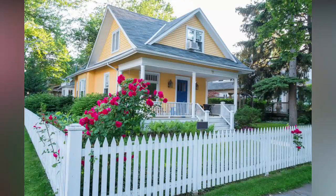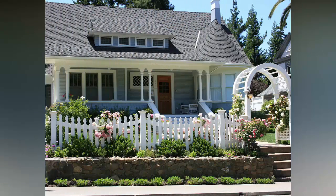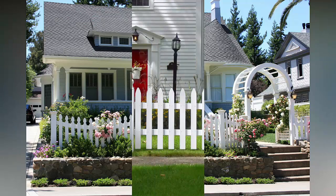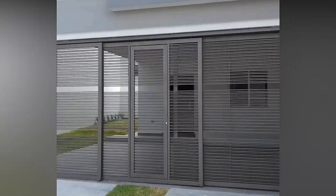Cottage white picket fence gate design ideas. This white picket fence gate is ideal for front lawns, entrances and front yards with gardens, as the white perfectly complements the intense greens and vibrant colors.